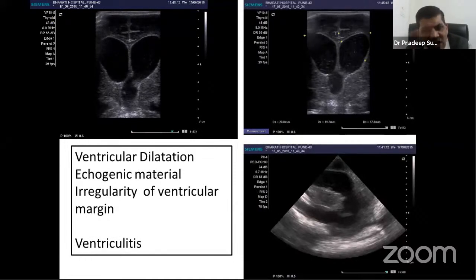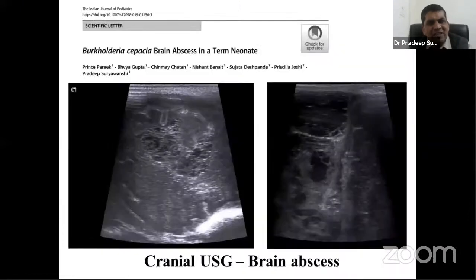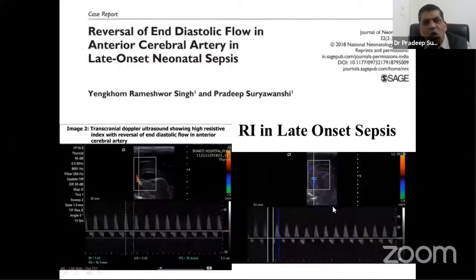So in a 5-minute duration, in a short assessment, we have screened the cardiac ultrasound, we have screened the lung ultrasound, we have done the spine ultrasound, and we have also done the brain ultrasound. What is useful for us, in another case, the brain ultrasound shows this is a Citrobacter or Burkholderia capsicum also, the brain abscess also documented by the brain ultrasound. So it is useful to document these cases by immediately doing the cranial ultrasound.